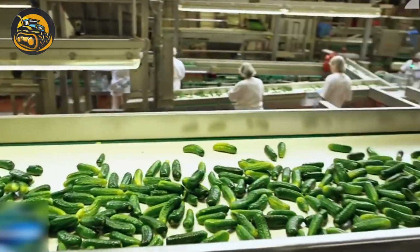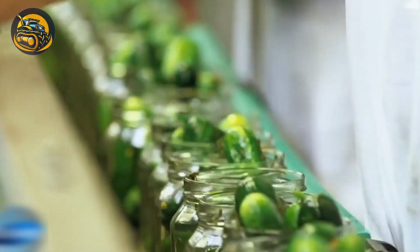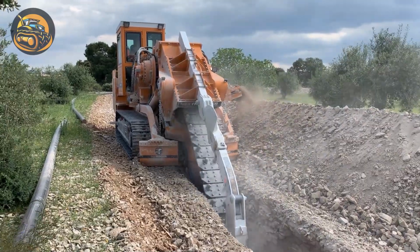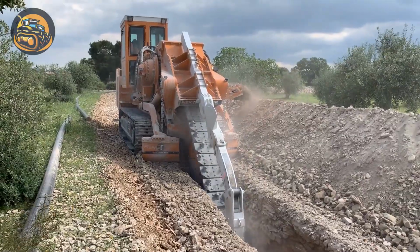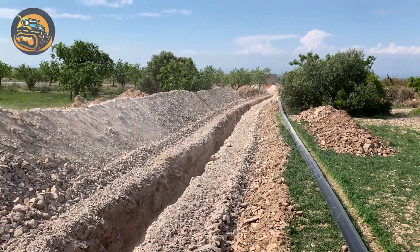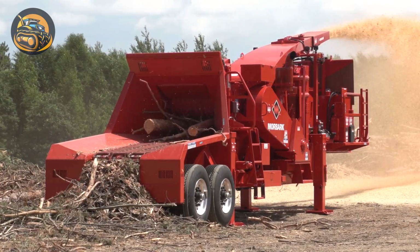This smart system sorts and distributes cucumbers evenly into jars, preparing them for the next steps of making pickles. I will never not be impressed by looking at trenchers work their way through the hard ground. Even the biggest log would have to give in to the power of this wood microchipper.